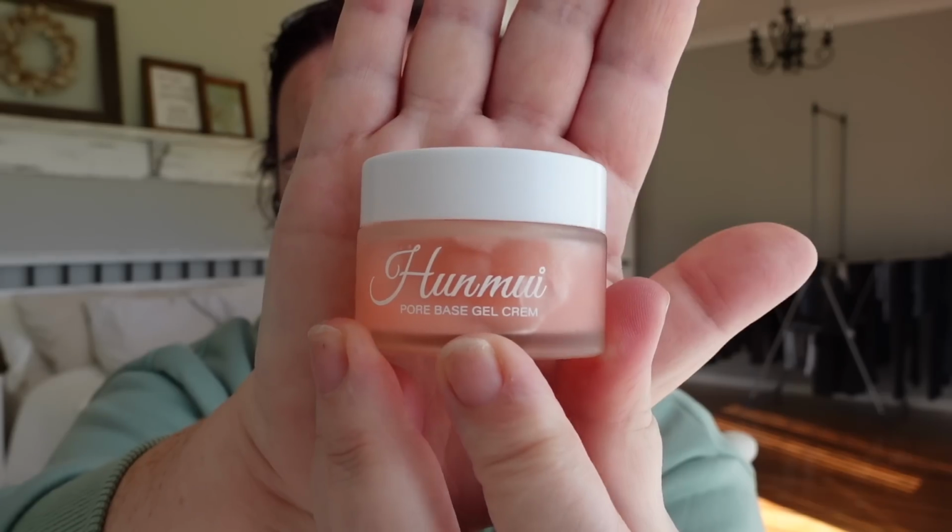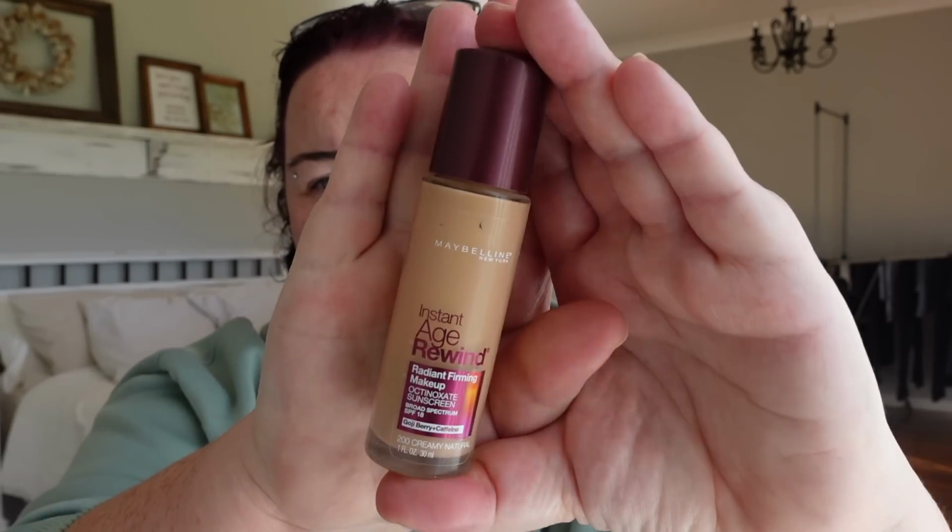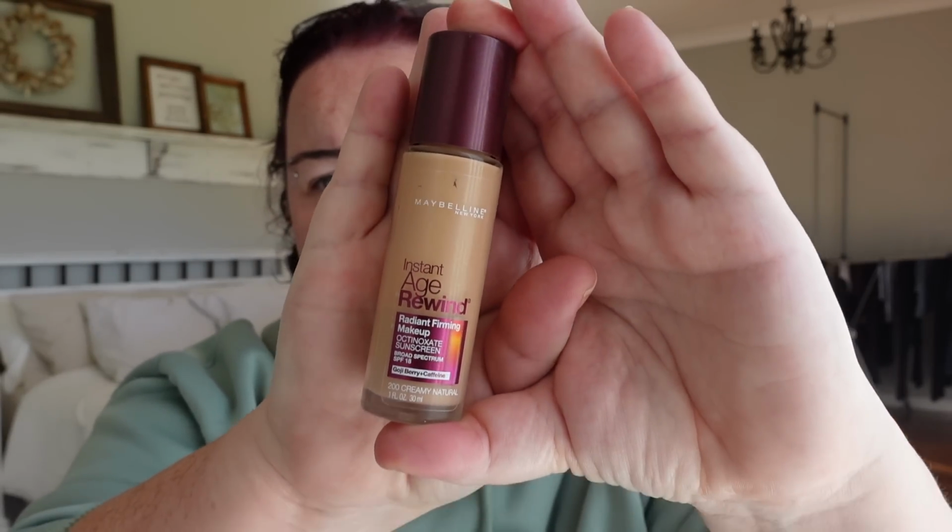First, Hun Mui pore based gel from AliExpress. So this is just like a primer, I guess. So I don't have any AliExpress or Temu style foundation, so I'm just going to use this Maybelline one, even out the skin tone a little bit.